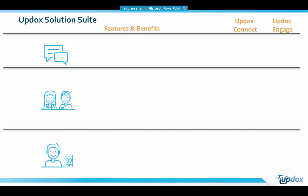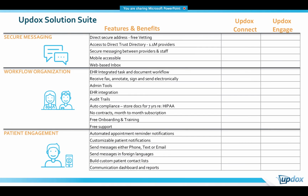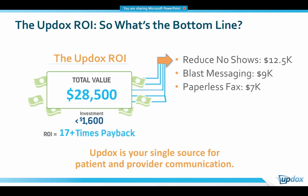Our features are now available in two solution suites, Updox Connect and Updox Engage. Both solutions provide the benefit of practice optimization and the ability to engage your patients and sustain your practice. Updox Engage really drives up the patient engagement piece and helps maximize the financial return on Updox. We've touched on the ROI points for each individual solution along the way, but what's really powerful is what happens when you move to Updox Engage and use them all together. Our most successful customers have leveraged Updox Engage to drive as much as $28,500 back into the annual budget, in addition to improving the practice quality of life, not having to wrestle with the manual, repetitive processes slowing you down today.